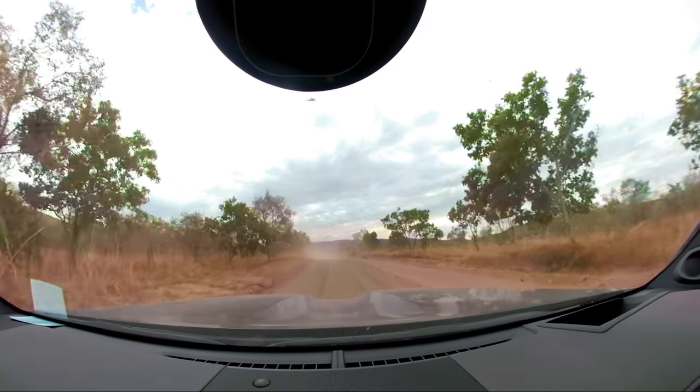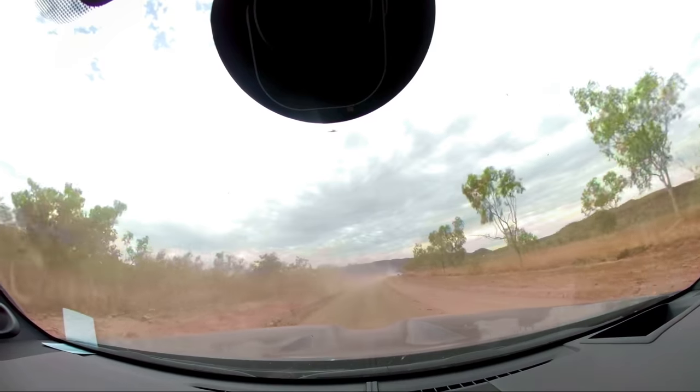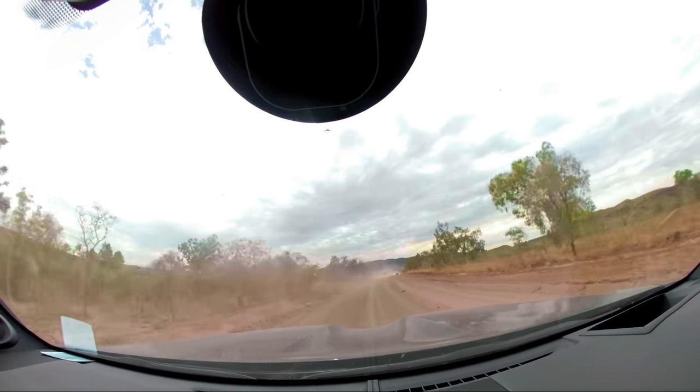Very careful with your tyres because there's a lot of shale and sharp stones and rocks. So we've let our tyres down, we're on the road, and where are we going to end up today? We are heading to Drysdale Roadhouse. Yep, so let's get on the road. It's going to be a long drive.